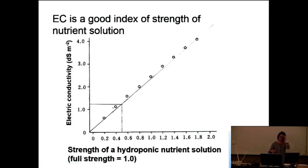And EC is a good index for strength. If you have a high EC, you expect a much higher strength of the nutrient solution. This just shows the linearity between the strength of the nutrient solution and electrical conductivity.